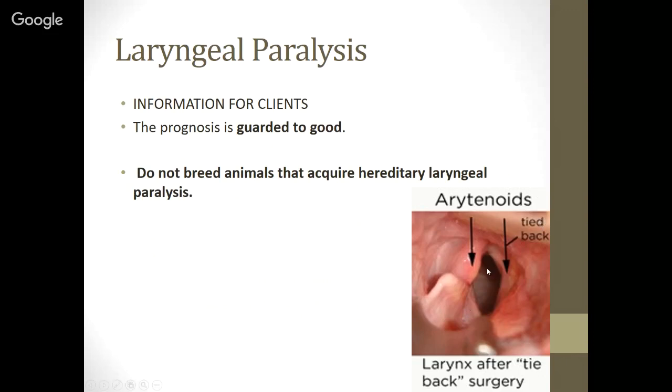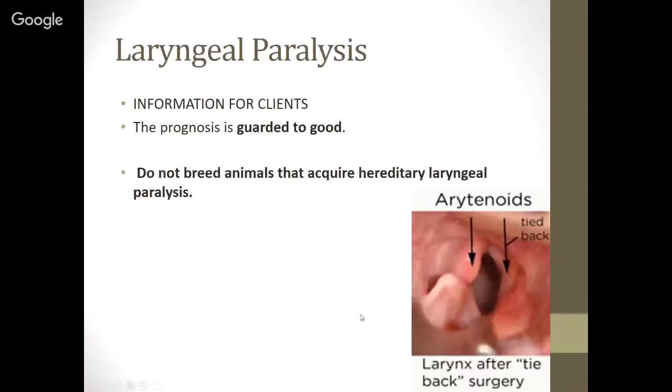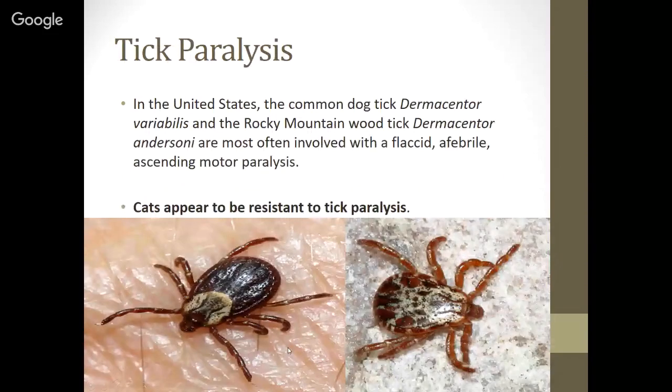Here are the arytenoids. These normally should open and close, and you will see this as you start to put trach tubes in animals. Here's the epiglottis pulled down. Here is the arytenoid that has been tied back. You can actually see there's a little kink in it where the tie-back surgery occurred. Laryngeal paralysis, or LARPAR, occurs in horses as well. And in horses, it's called roarers, roaring disease, because these animals, because they're so big, it sounds like they're roaring like a lion. And they do a similar thing with these guys.